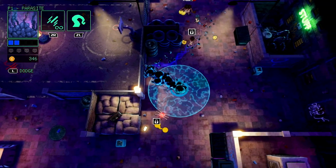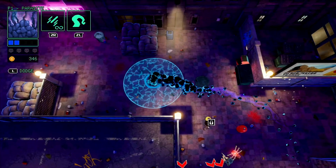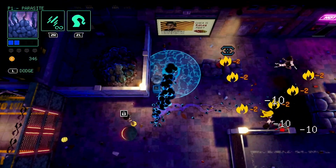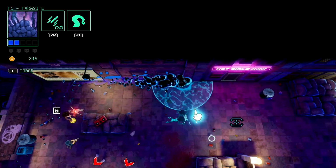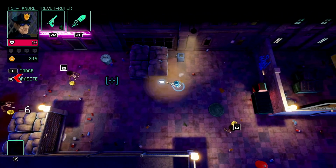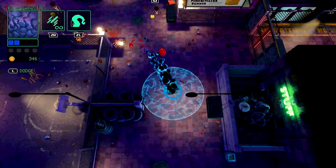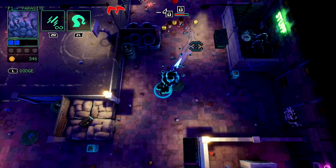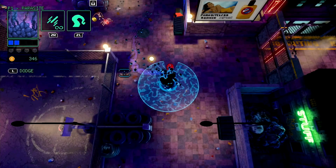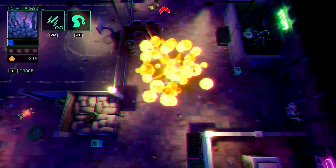So I got hit there, so I'm back in my parasitic state. I haven't got enough power to possess the basketball players. Still can't possess anyone. Let's try and get out of this room because I'm on fire. Oh, there we go. Possess a cop. Back to, who's this? Andre Trevor Roper. And we got hit there, so we're back to our parasitic state. Really cool little game. It's Hyper Parasite, and this one is down to $1.70, £1.70, €1.70 at the moment.